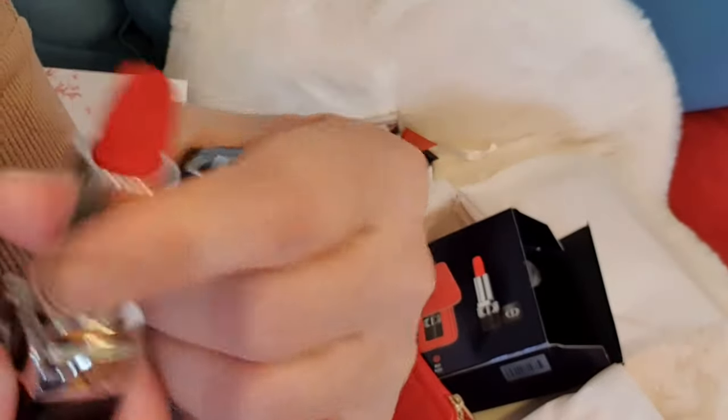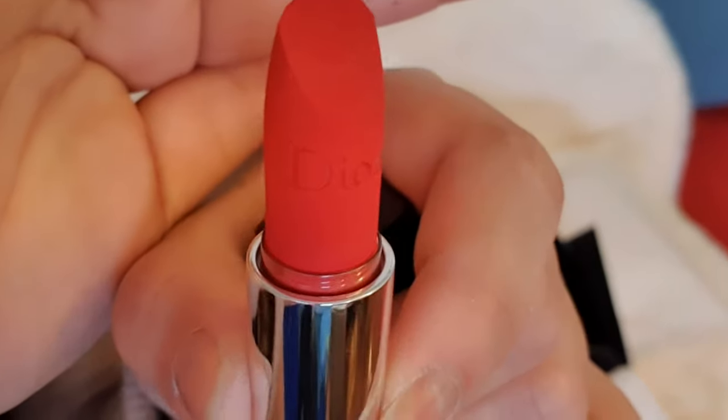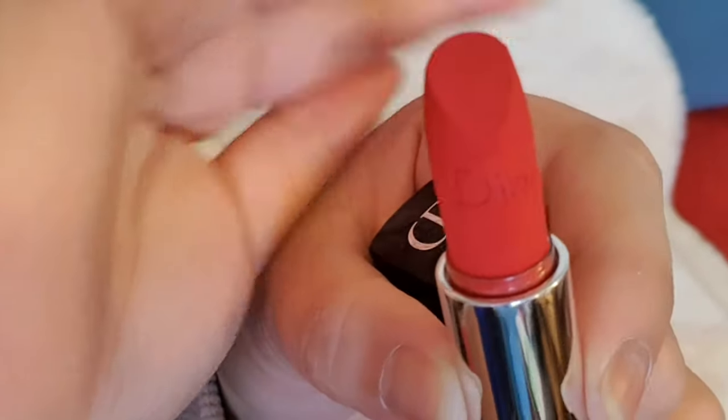And last but not the least, this is the famous 999 new velvet finish. They call it the revered Dior red. Very pretty as well.